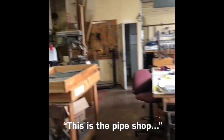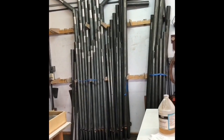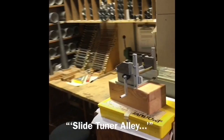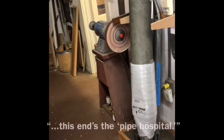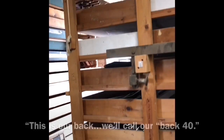This is the pipe shop. Where we wash and repair and make pipes occasionally. Slide tuner alley. This end is the pipe hospital. Ooh, what happened to this guy? It's all scrunched up. This is our back, we'll call our back 40.